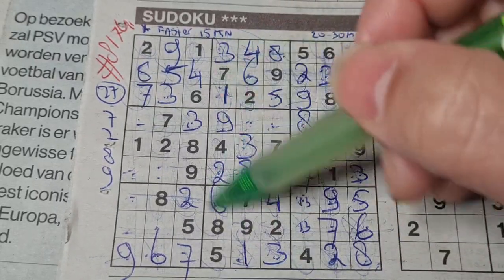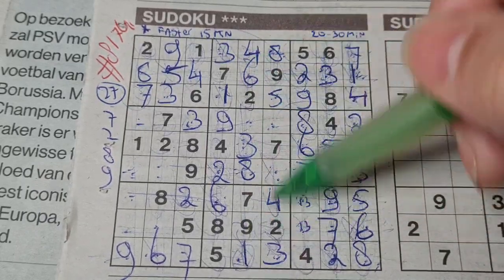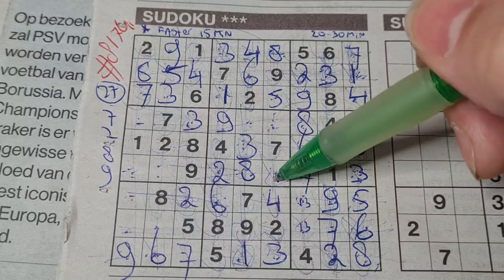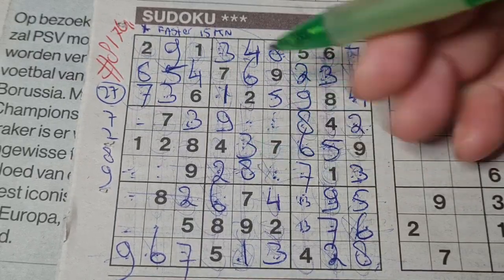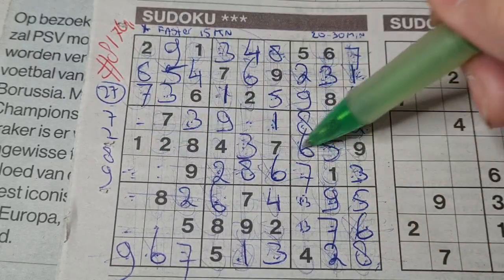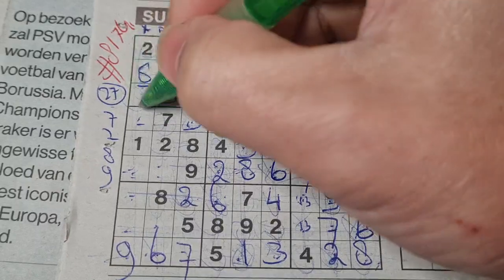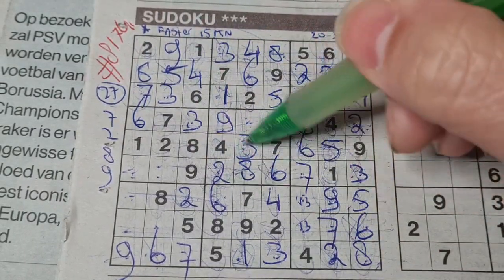We have a pair, the 1 and the 6 in this column. The 1 and the 6 in the middle column, so the column next, only 2 places left for the 1 and 6 goes in those 2 boxes as a pair. We have a 1 in this row, no 1 there. 1 should be here, and the 6 goes there. 6 in this row, 6 in the middle row, so the row above, the only place left for the 6 should be there.